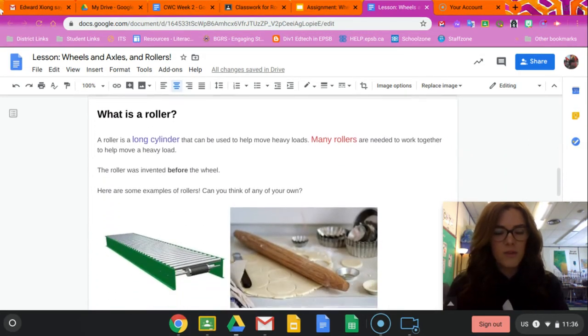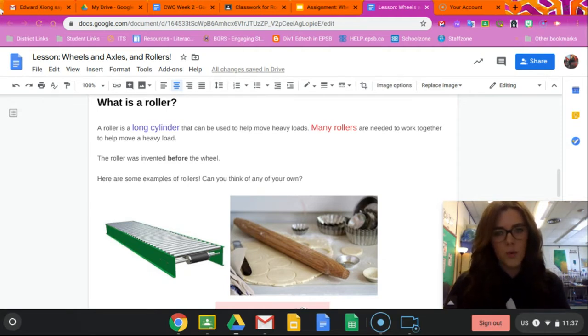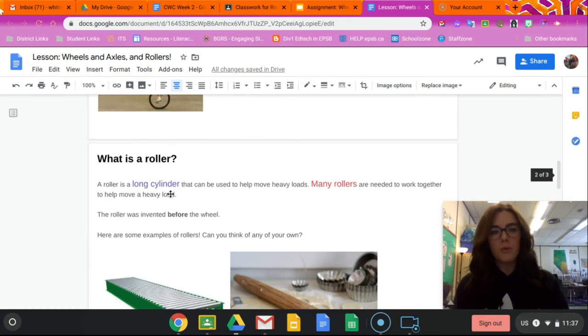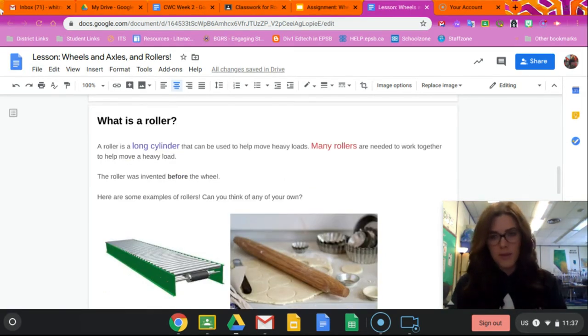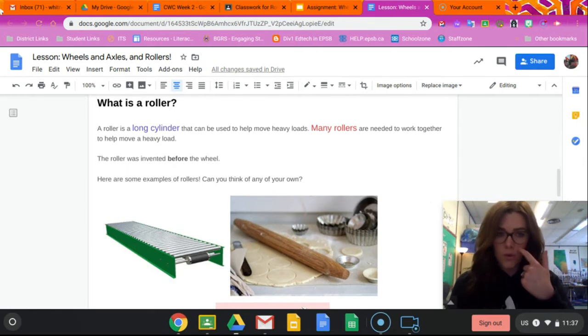So next we have a roller. A roller is a long cylinder that can be used to move heavy loads. Many rollers are needed to work together to help to move a heavy load. So with a wheel and axle, you only need one wheel to move an object. Okay, so just like the unicycle, there's only one wheel. But with rollers, you need many of them in order to move heavy objects. And the roller was actually invented before the wheel.